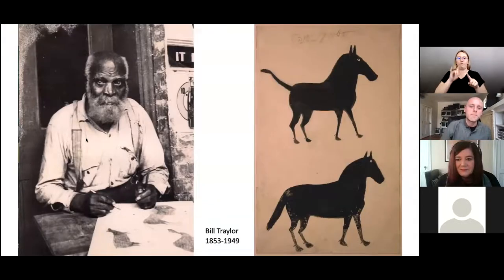We have one drawing by Bill Traylor that's in the bedroom. Roger placed it right next to his bed, so that might mean that it was important to him. And you can see why. It has that silhouetted style that Roger incorporated into a lot of his own mature work.